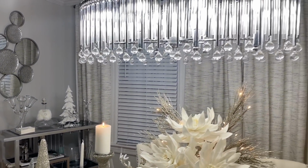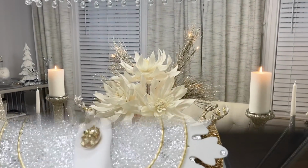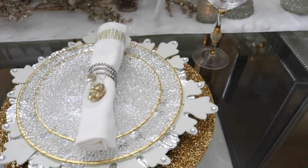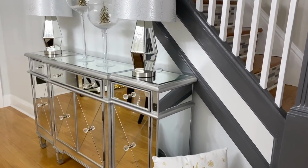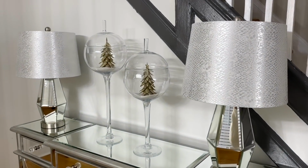Currently doing renovations in our basement and our bathroom upstairs. So I went ahead and removed the staircase garland that I did. If you guys saw that video, I removed that, and I also removed all the decor that I put here, and I kept it to a minimal just because people are coming down and up, and I just don't want anything to break.